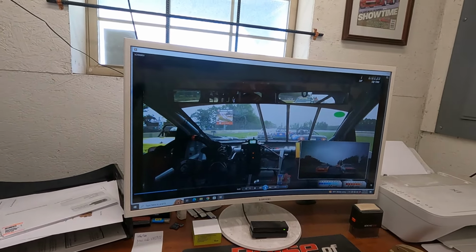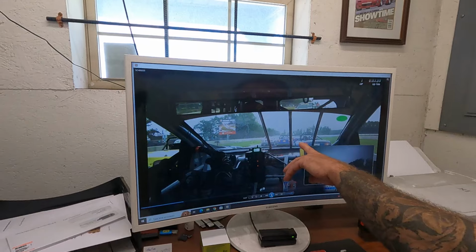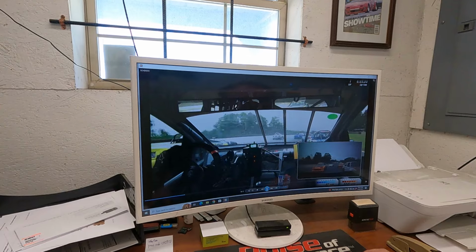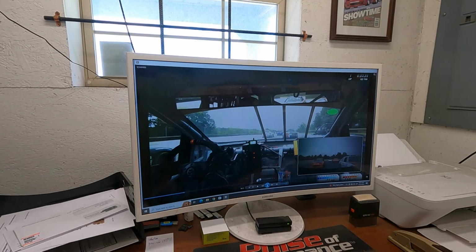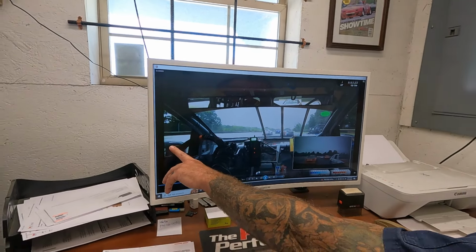Everybody's behaving really well. You can see these guys are almost 3 wide, not quite. Steven was very smart to not stick his nose in here because this is how bad things happen. Okay, coming out of 1. You can see I've got a little bit of a sandwich going on here. Here's Steven Simons. I'm trying to give him some room.